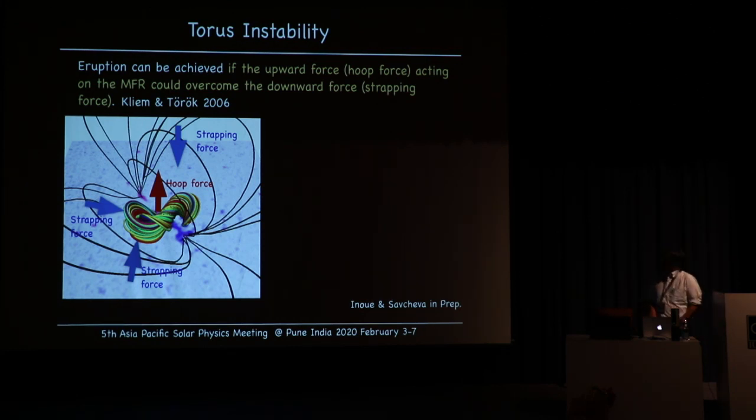The magnetic flux rope can take an equilibrium between the upward hoop force and the strapping force by the surrounding magnetic field. If this flux rope can reach a certain height, the flux rope can become unstable to the torus instability. This simulation was done by myself and Antonia Sakcheva.